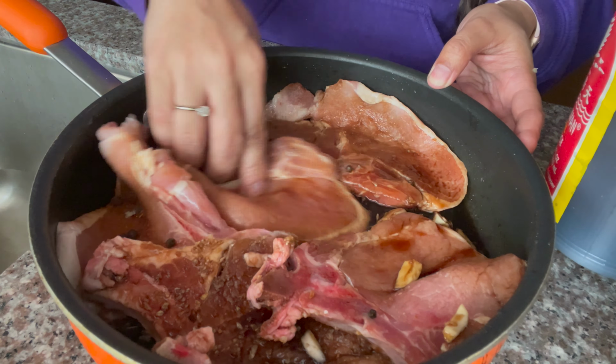Yeah, so for this one, I think it's enough. Yum. It'll be yum. Okay. This is the Filipino vinegar. I don't know if you guys can see it. This one. Just a little bit, because you don't want it to be sour. Okay. And there you go. Now I marinate it for about 30 minutes to an hour, and then we'll be back.